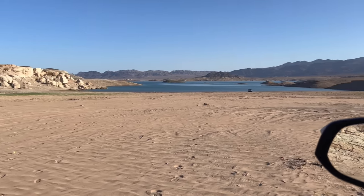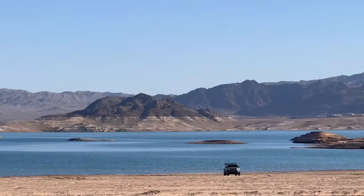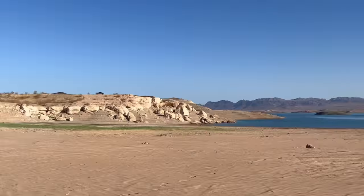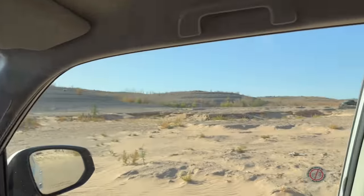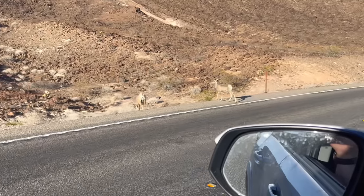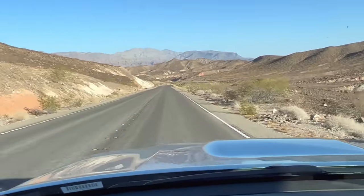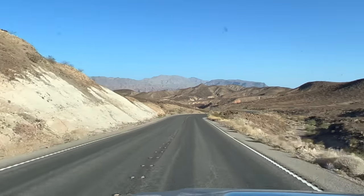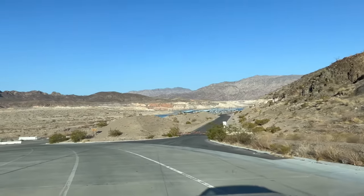Well, at least this beach is a little bit sandy. Just look at that water line, though. Well, we're well below the water line. You can see up there. I mean, this is supposed to be all underwater. That's looking uphill. Look at these little guys just hanging around. And again, you can see just how crazy low everything is.